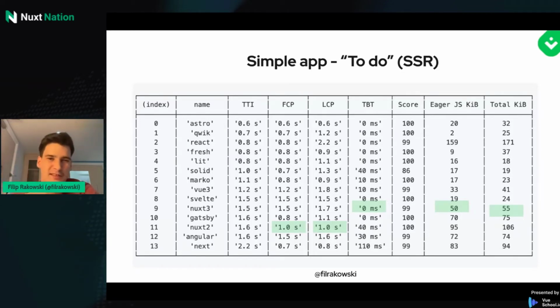It's a similar metric to first input delay, but this one can be measured in the lab, and first input delay can only be measured in the field, so on the real users. And a good total blocking time is kind of indicating that first input delay will also be good. Also, when we look at the amount of JavaScript, it also significantly reduced compared to Nuxt 2.